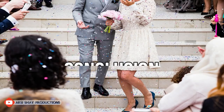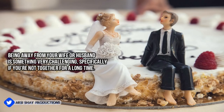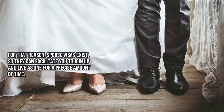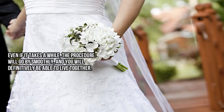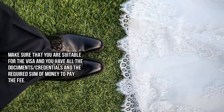Conclusion. Being away from your wife or husband is something very challenging, specifically if you are not together for a long time. For that reason, spouse visas exist, so they can facilitate you to join up and live as one for a precise amount of time. You can apply from overseas and wait for the visa to be approved, and then you can relocate to the UK. Even if it takes a while, the procedure will go by smoothly, and you will definitely be able to live together. Make sure that you are suitable for the visa and you have all the documents, credentials and the required sum of money to pay the fee.